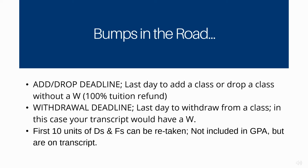Please note that the first 10 units of D's and F's can be retaken. Those grades will not be included in your GPA, but they will show up on your transcript.